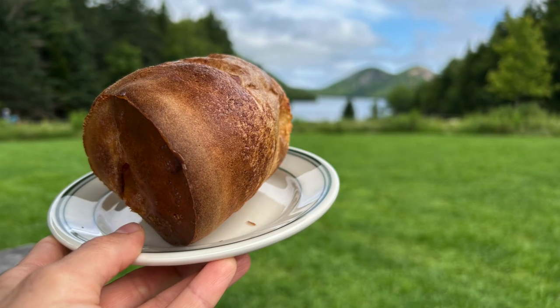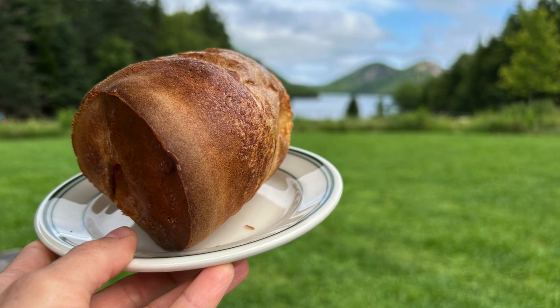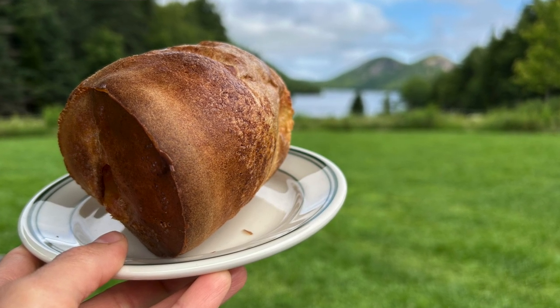The popovers, if you don't know what this is, are almost like a Yorkshire pudding, American style. It is a very creamy, pulled apart kind of bun, very rich but delicate. The exterior is crusty and crisp. It definitely puffs up with the high temperatures, I'm sure, that it's baked at. And it is just a delight.